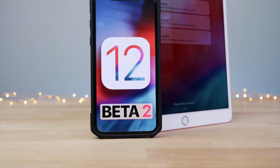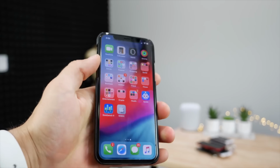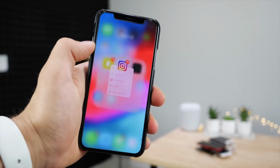So I've been running it for 6 days now, since Tuesday when it came out, and it's improved so many things for me from the first beta. As you guys can remember, I released the video talking about that major issue where a lot of my apps were just closing right away. I was having so many issues, and you can usually expect stuff like that with a beta, but for me it was for some reason really bad.